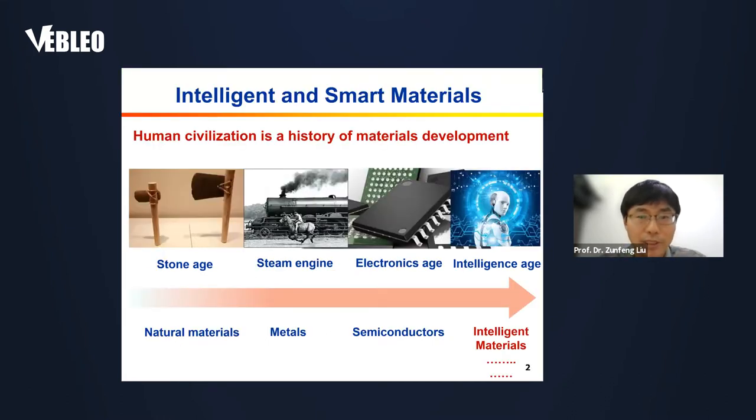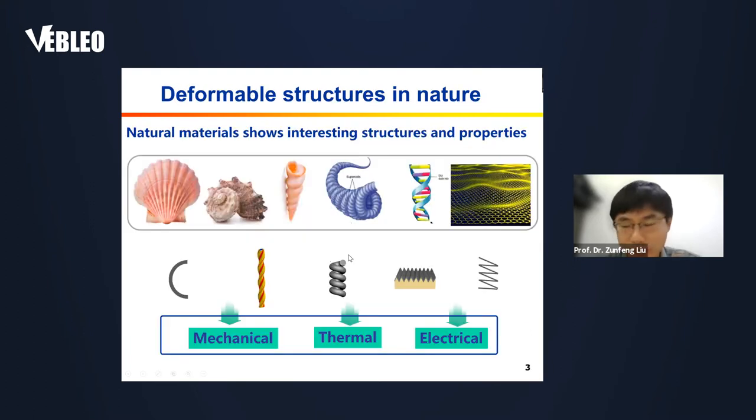So actually, the history of materials is a history of human civilization. People developed different types of materials, from the Stone Age to the steam engine to the electronic age, and the next age is the intelligence age. So in the next age, what we do is intelligent materials. However, this is actually biomimetic materials, to mimic biological things.